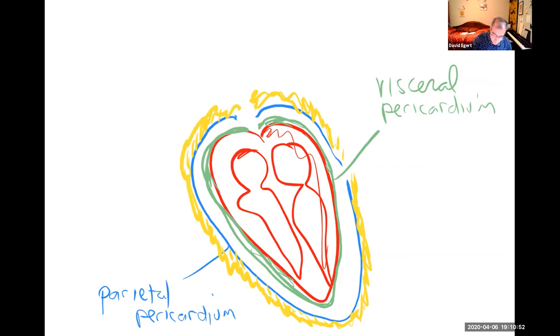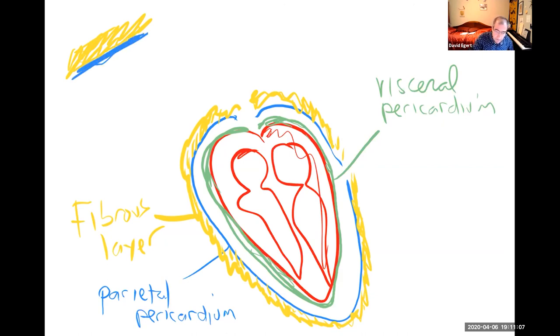So this is this fibrous layer. You can think of it as kind of leather with a really slippery liner on it. So the heart is beating inside this leather bag, basically. We call this the pericardial sac.